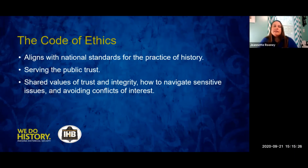The Code of Ethics also gives a brief description of navigating sensitive issues, which we'll cover a lot more in Module 2. It also mentions avoiding conflicts of interest, some items that align with the same standards our staff at the Indiana Historical Society also agree to follow, and we sign a statement for that each year. So the standards and the conflicts of interest are pretty standard for history organizations.